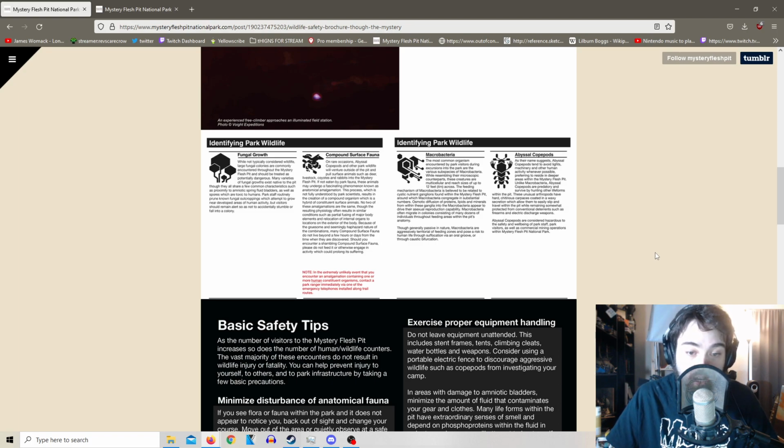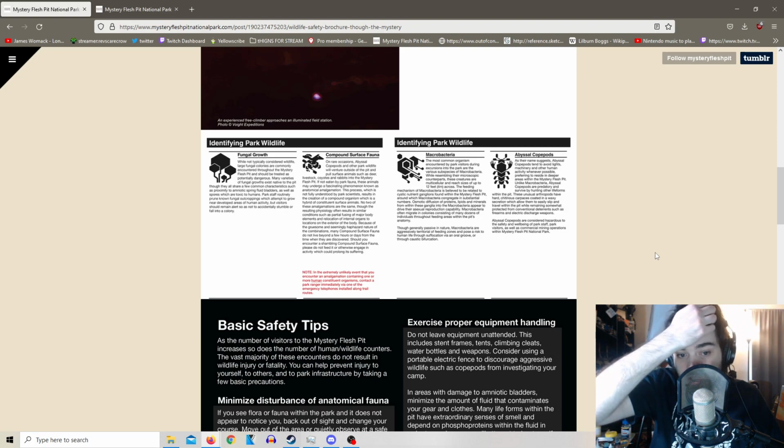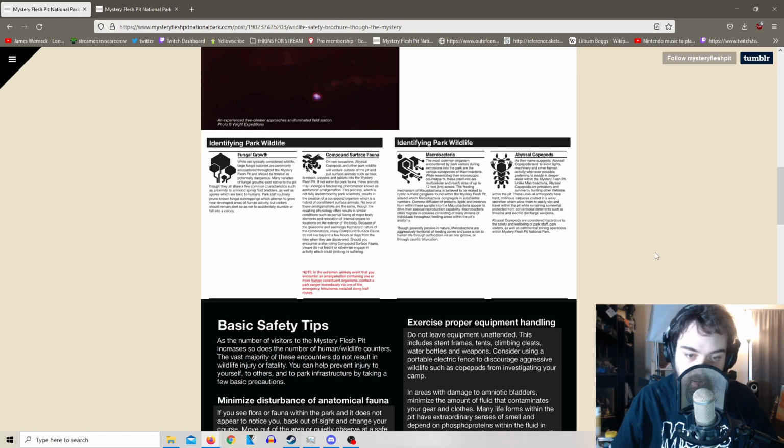The major body elements and relocations of the internal organs to locations on the exterior of the body occur because of the gruesome and seemingly haphazard nature of the combinations. Many of the compound surface fauna do not live beyond a few hours or days from the time they are discovered. Should you encounter shambling compound surface fauna, please do not feed it or otherwise engage in activity which could prolong its suffering.